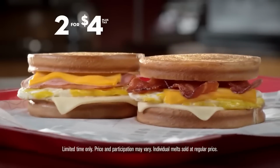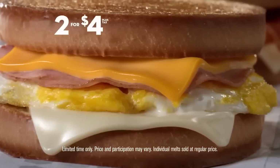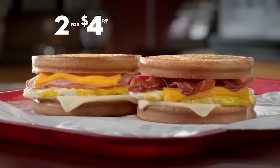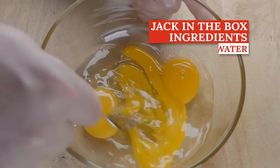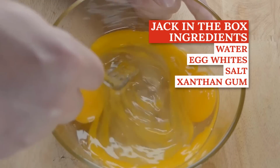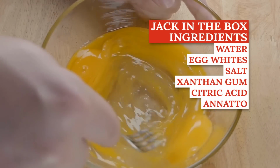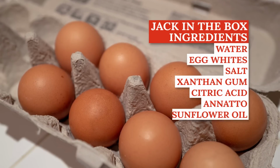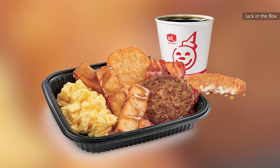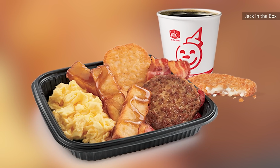Given the opportunity. What isn't quite as wholesome is any Jack in the Box breakfast item that contains scrambled eggs. While the first ingredient in this concoction is whole eggs, the rest of each portion is bulked out with water, which makes up 19% of each serving. Egg whites, salt, xanthan gum, citric acid, annatto for color, and butter flavor, consisting of sunflower oil, natural flavors, and medium-chain triglycerides.